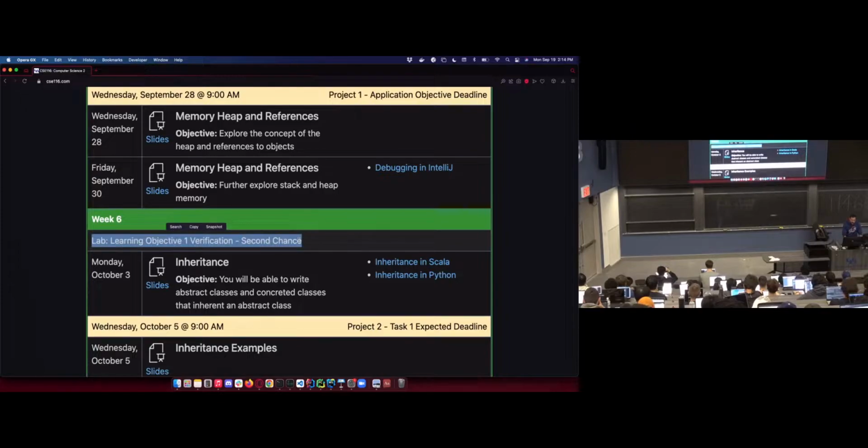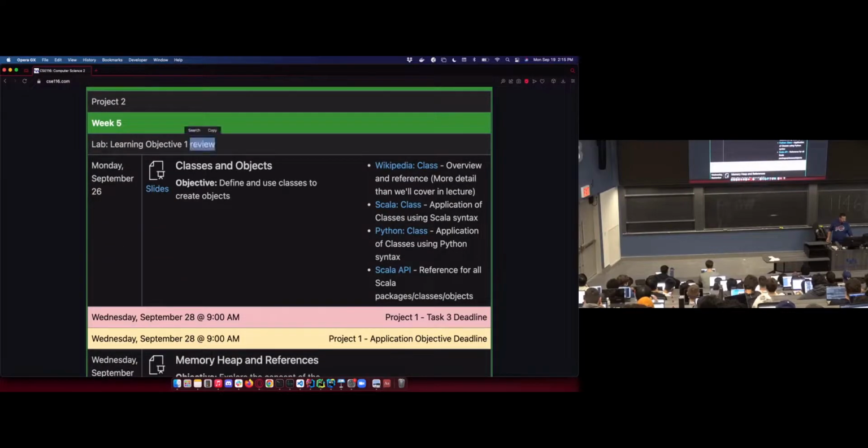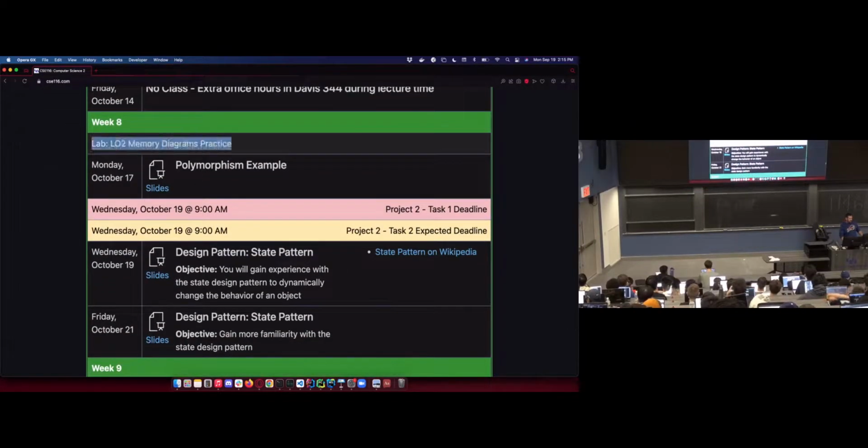If you pass the quiz, and we'll post on Autolab after they're graded whether you pass the quiz and or interview. If you pass them both, there's no reason to go to the second chance lab. We got nothing for you there. There's also no reason to go to next week's lab, the review. We'll get grades out before the review lab so you can make an informed decision whether you want to spend 2 hours of your life reviewing something you already have credit for. You probably don't want to. But if you do, that's fine. But we'll get those grades out so you can make a decision. If you nail this interview and quiz, there's no reason for you to show up to lab for the next 2 weeks, 3 weeks, until LO2 practice starts.